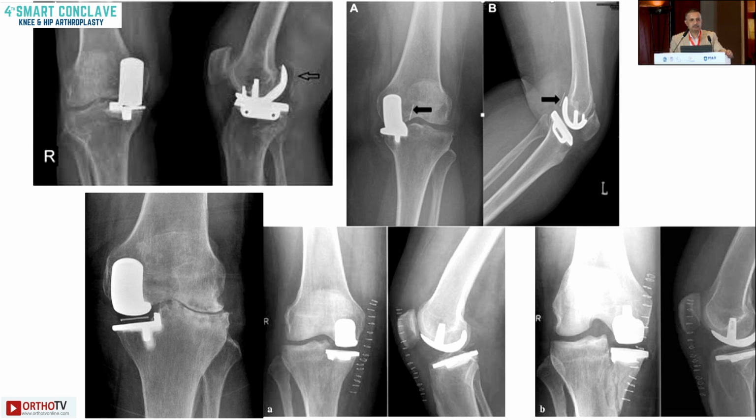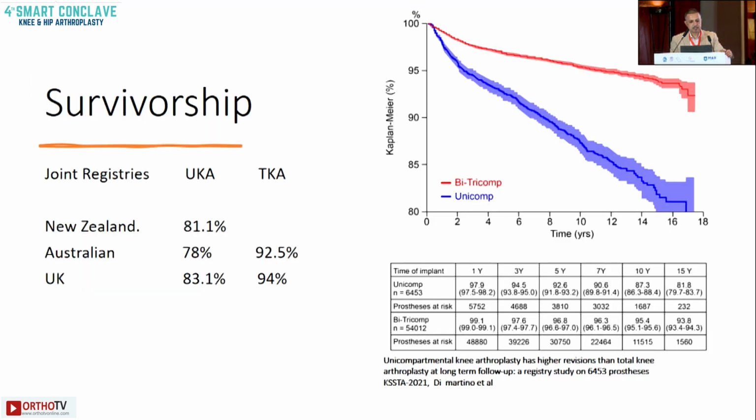So the technique is very exact. You need to master that technique. That's why they say that for all the surgeons whose practice of UKR is less than 5% of their total surgeries, the complication rate is quite high. So you need to do at least 20 to 40% of your cases as UKA to get good results.